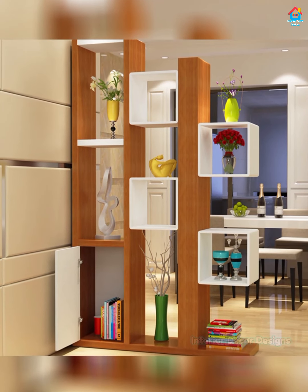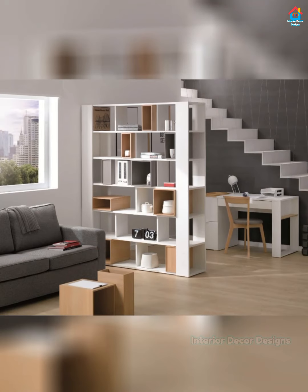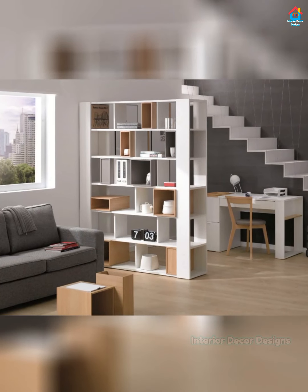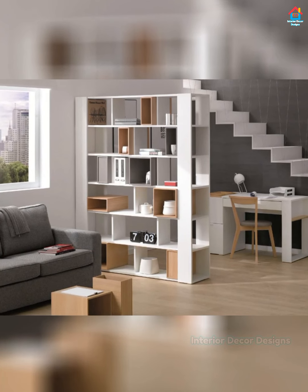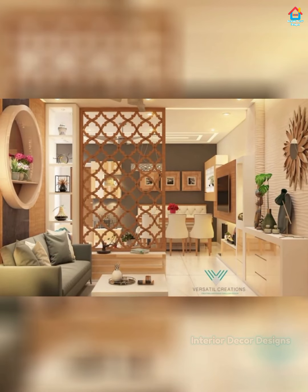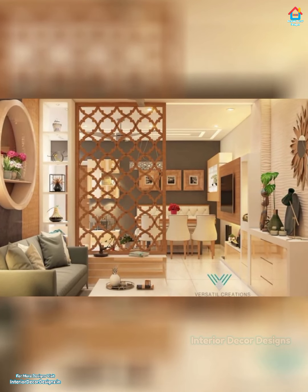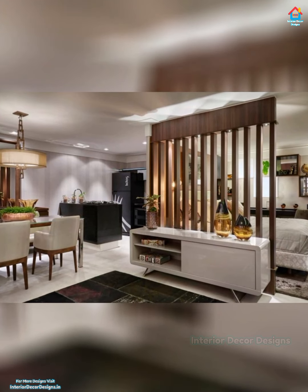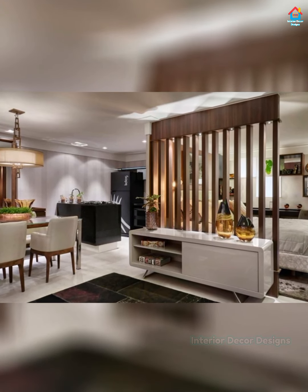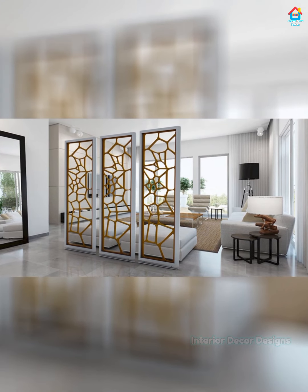From DIY room dividers to designer ones, these creative room divider ideas for your living room will force you to look at decorating your home in an entirely new light. Using a living room divider to add a wonderful display or even an additional storage option is a great way to make the most of the available space in your small urban apartment or modest modern home.